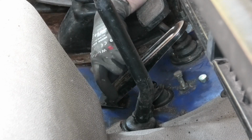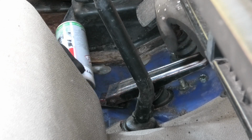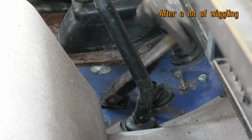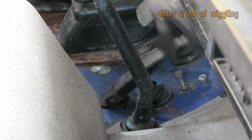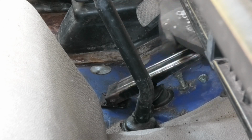It does look like the hinge pin down here is welded in both ends, so you're not really supposed to take this apart. So just gonna give it a little bit of lube and try to see if we can work it loose. Already feeling a whole lot better. Still a little bit of resistance in it, but of course right now it's still disconnected underneath, so the spring on the pump is not trying to push this back.